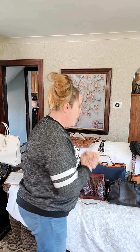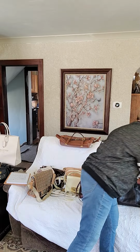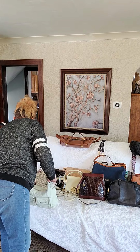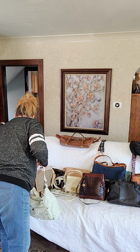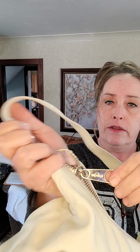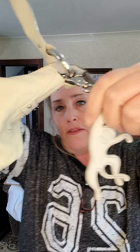So, this one I got from another reseller whom we all love. I tried to use it. I tried to love it. Not feeling it. So, I'm going to sell it for what I paid for it. And I want to make sure I got the right one because I don't have my glasses on yet. This is a Kipling bag. Genuine leather. Got it from the reseller we all love. Kipling. It's even got the little monkey.